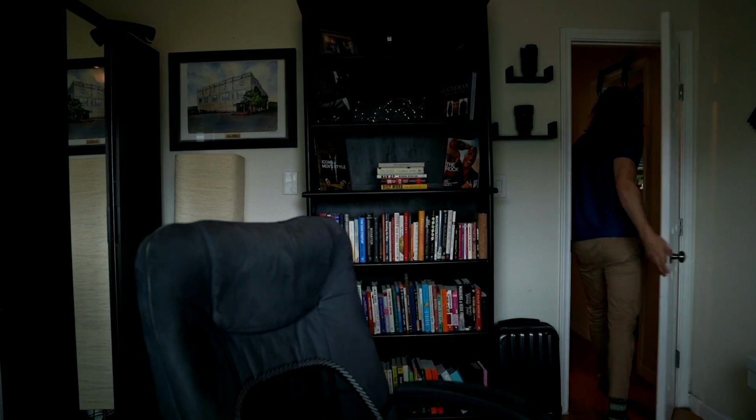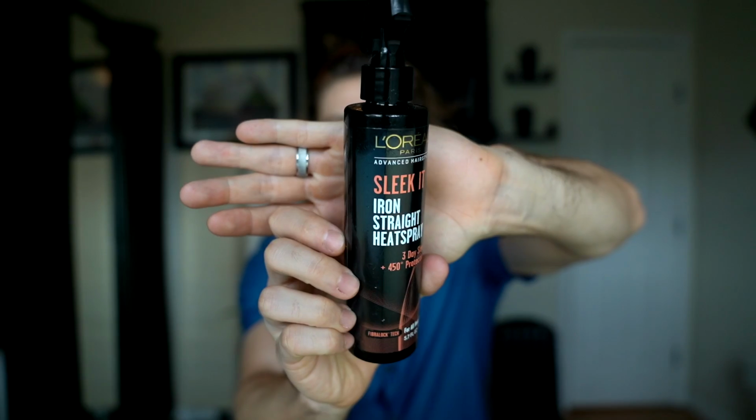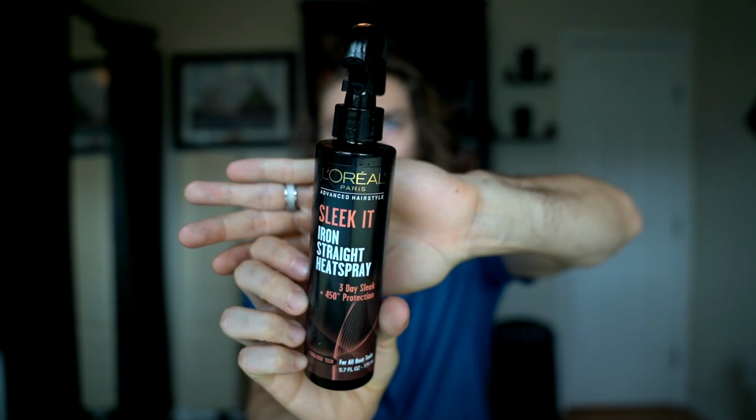Actually, let me see if I can find it real quick, hold on. One eternity later. Okay, cool. So this is the one that I actually use. It is L'Oreal. I bought it at Walgreens. 450 degree protection. So yeah, actually that's a lot better than I thought. 450 degrees.